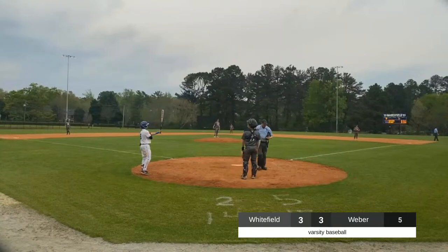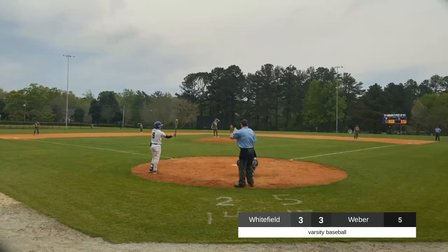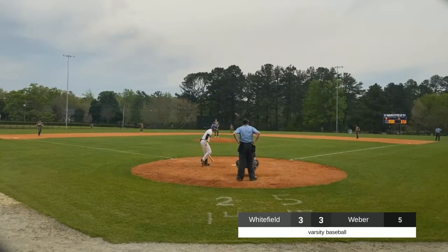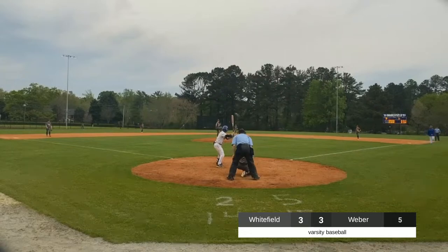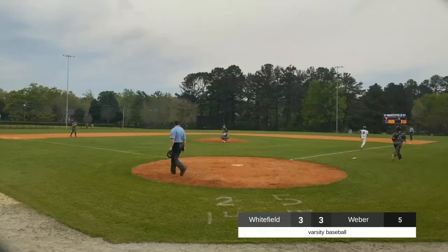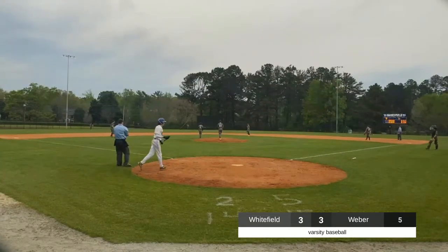And now Marshall stands on the mound and has to face Josh Walken. I'm going to be so interested in seeing if Marshall's able to regain, not let that one faze him, and he's able. There's out number two.